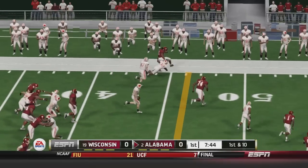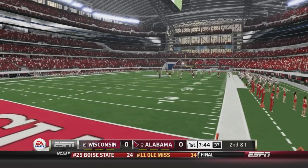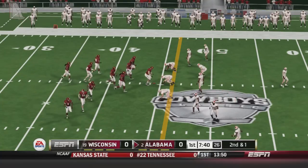The ground with the tailback. He's pushed out of bounds right around the 44-yard line. Henry gets 8 yards on the play. It's second down now. They're just a few feet away from that first down marker.